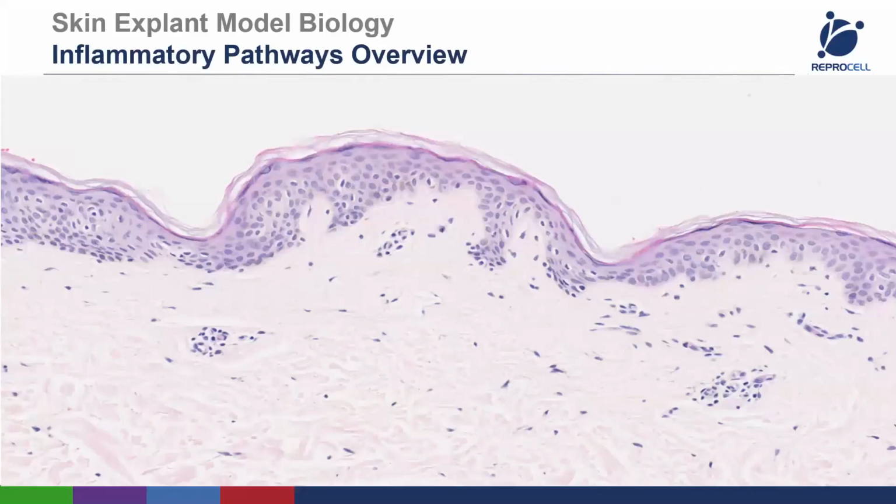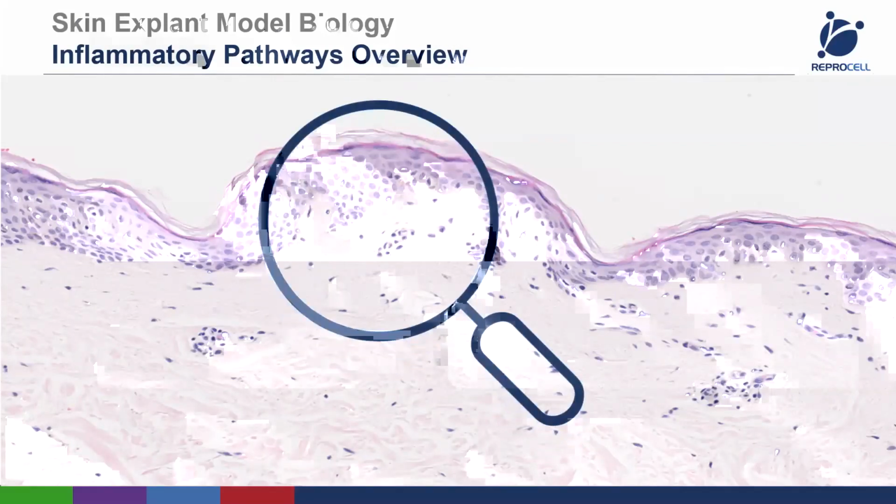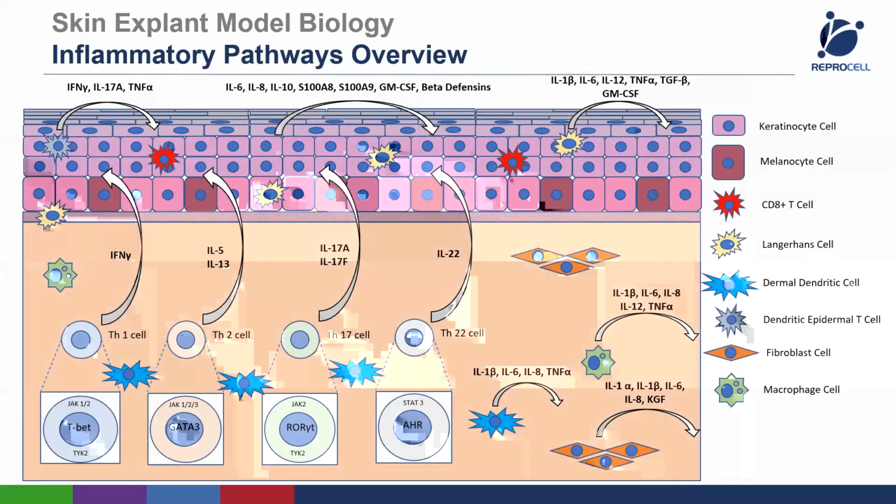As I mentioned before, although they're very small tissues, they're very, very complex. They are like a multicellular tissue with a 3-dimensional architecture, and when we really zoom in on that biology, there are lots of different pathways and cell types which are relevant to disease, in particular inflammatory skin diseases, which can be utilised in these models.